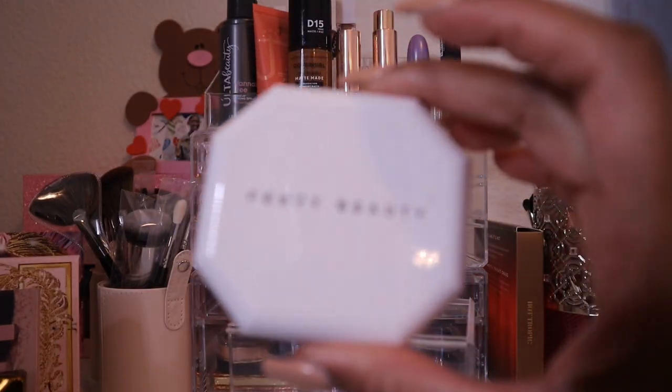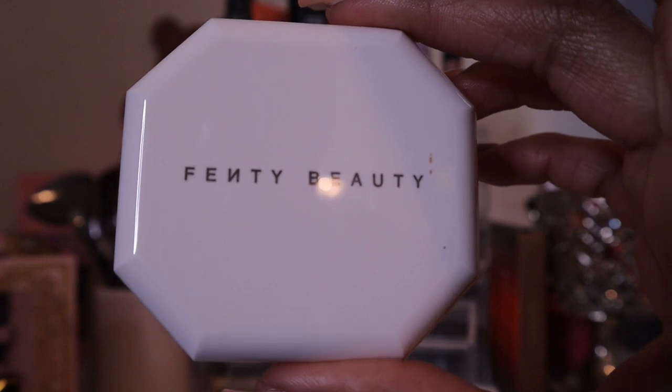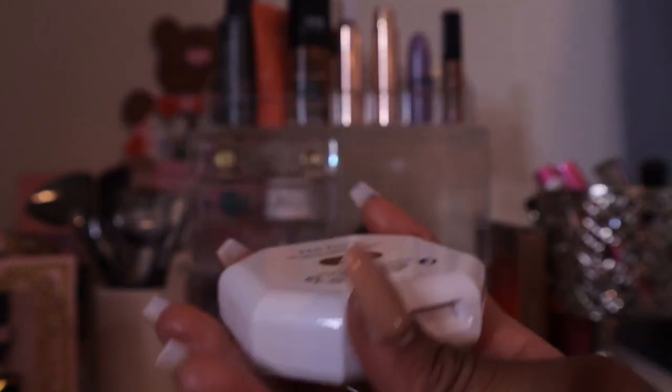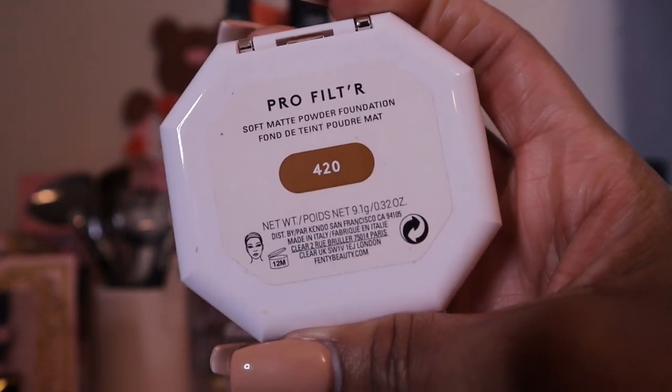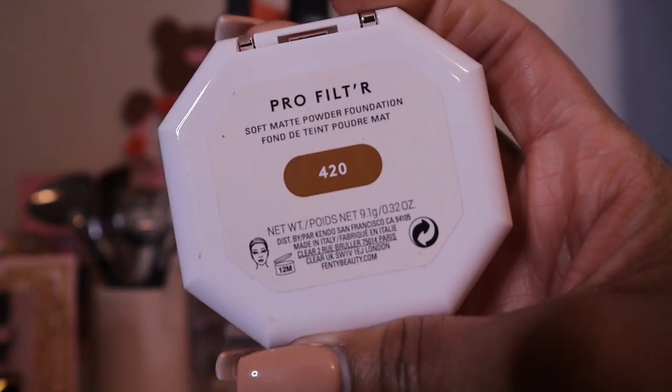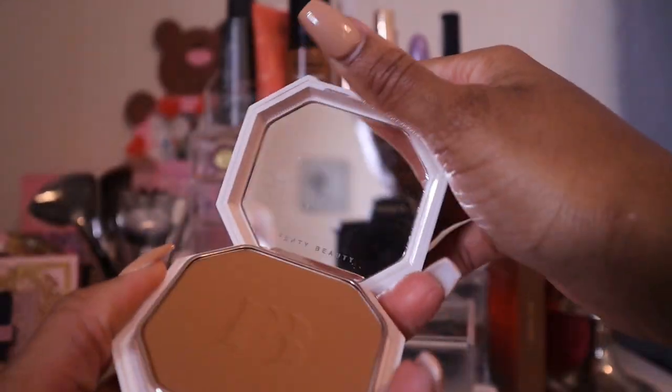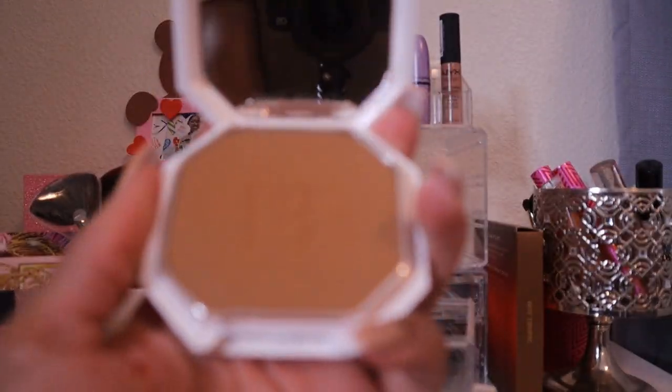And then for my face setting powder, I added in the Fenty Beauty Powder Foundation. Now, for me, I love to use a powder foundation to set down my actual liquid foundations because it gives more coverage, it mattifies, and it just makes the face look flawless. So this is in the shade 420 and it's their Soft Matte Powder Foundation, and I just need to use it more and appreciate it. So this is that product.